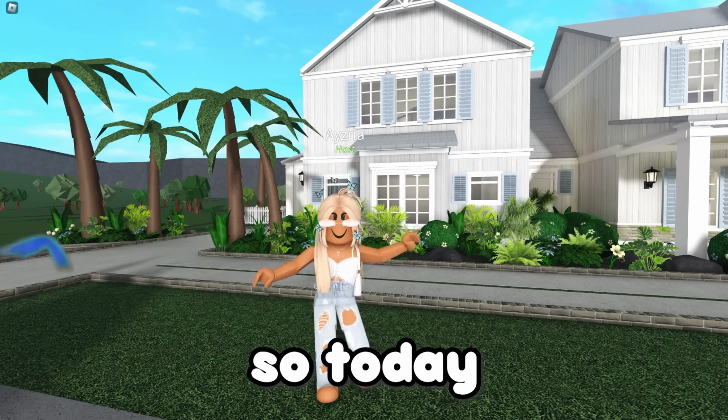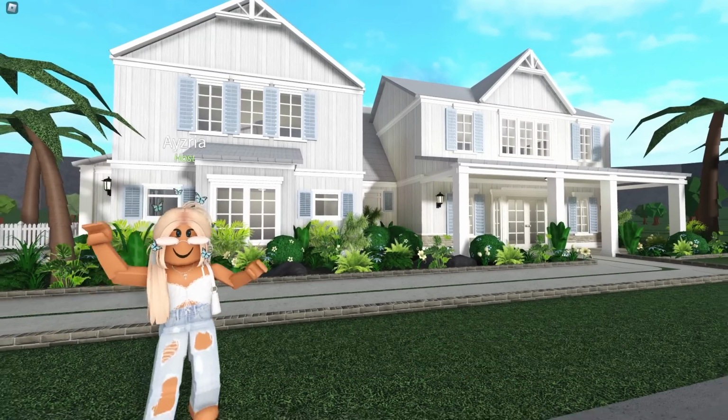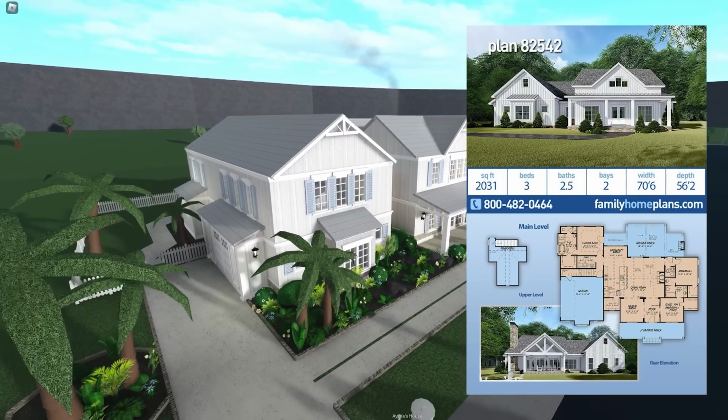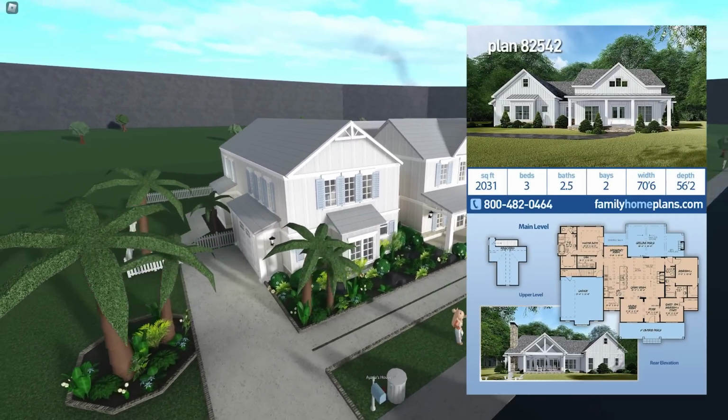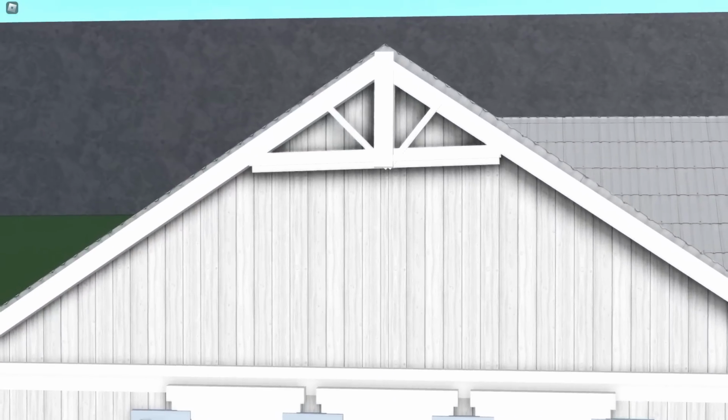Hey guys, so today we are going to be decorating this coastal house with rooms of different budgets. As you can see, it is already completely built. I picked this house up from Pinterest. It's not exactly the same because I decided halfway through that I did kind of want to make this a coastal house. Also, if you will notice, this is totally crooked.